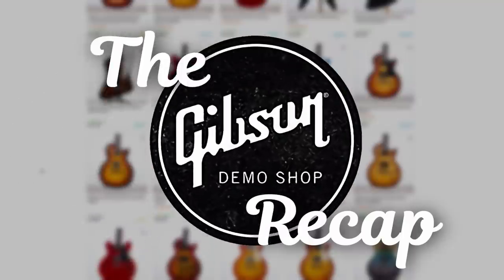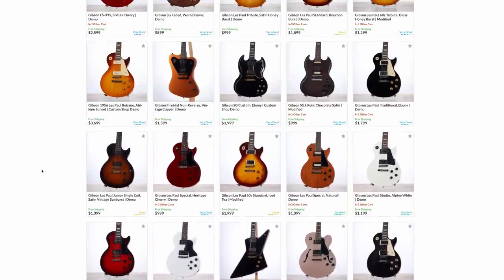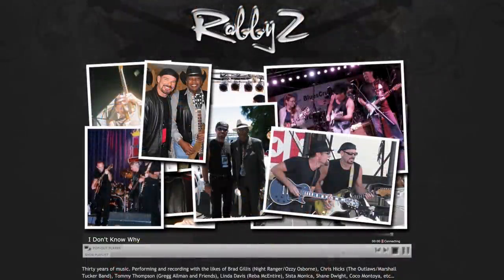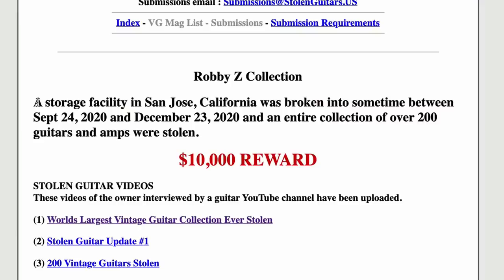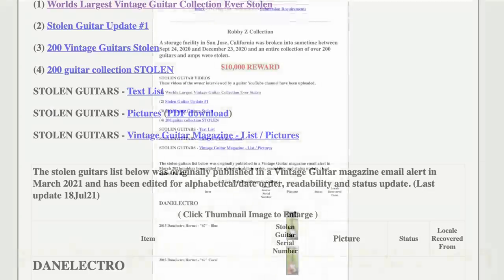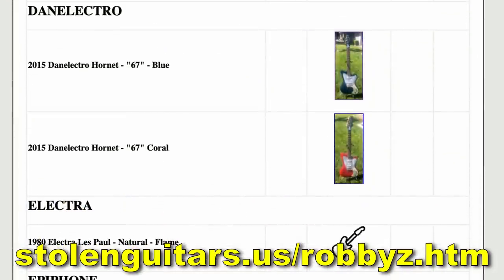Before we do our weekly demo shop recap series, I wanted to talk about a stolen guitar collection real quick to raise some awareness for him. This is Robby Z. He had over 100 guitars stolen from him due to somebody breaking into his storage facility. There is a $10,000 reward for the return of these guitars, and so far they have been successful in getting quite a few of these back, but you can visit their website stolenguitars.us/robbyz.htm in order to look at all these guitars.